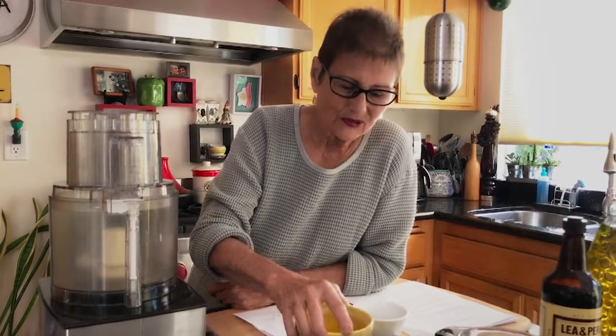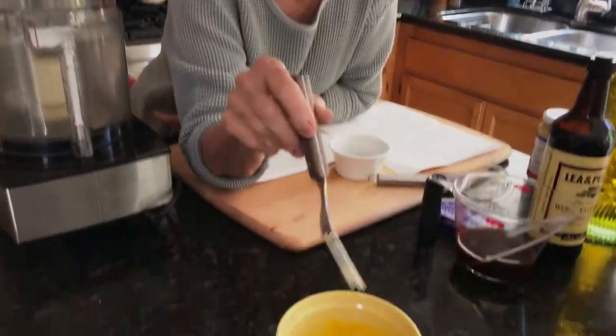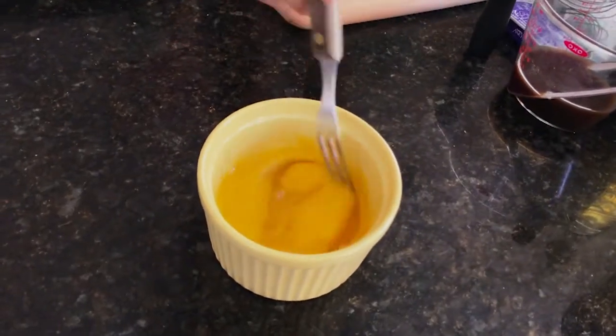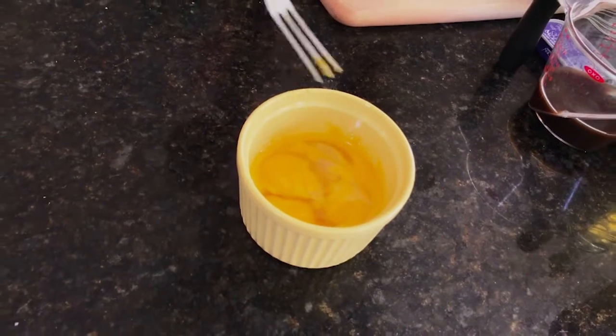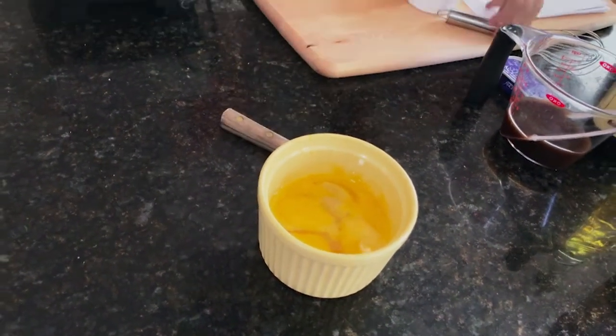To make this fast, they tell you to coddle eggs because they don't want you to have bad food, correct? You don't want anything that will make you sick. So instead, I came up with this. You take 4 eggs, puncture them, and put them in the microwave for 1 minute, and it actually coddles the egg. I'll show you how we'll do that in a minute. But here we go, to put it in the food processor.